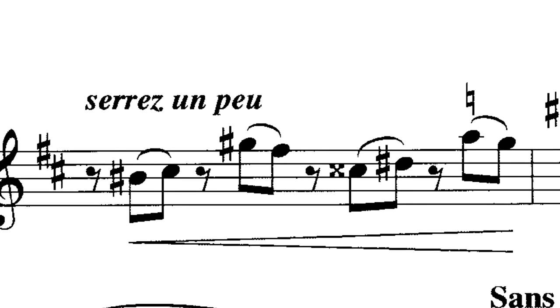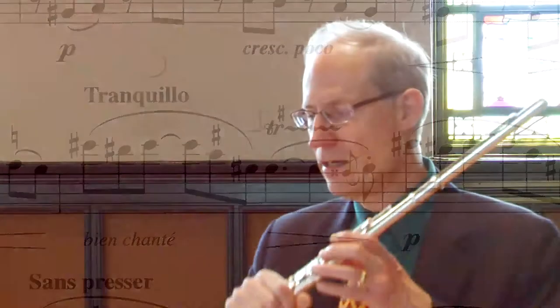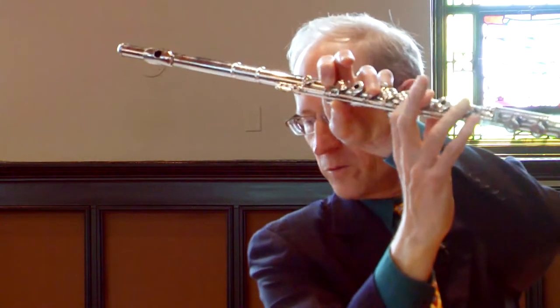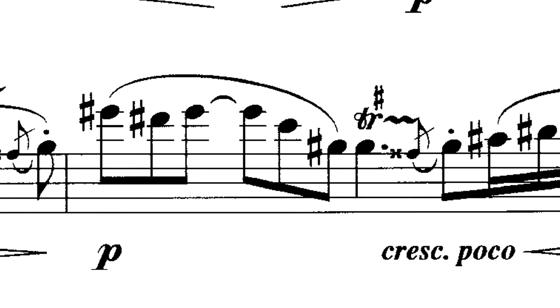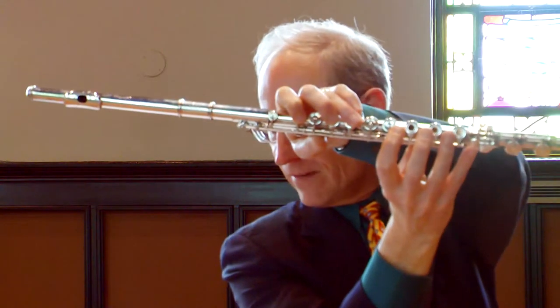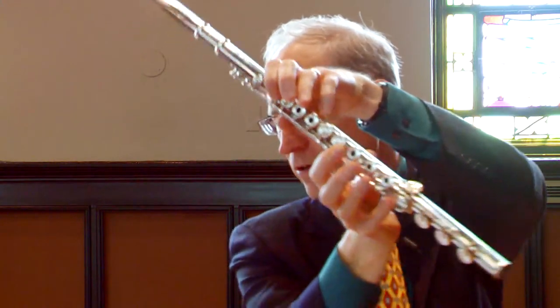Then hasten at the serrer un peu, or quicken a little, stretch the beat at the next tranquillo, and sing out with a full sound, bien chanté. To prevent sharpness, add the right hand ring finger, or R3, to the high E sharps in the first measure. Finger the G sharp to A sharp trill by depressing the lever and moving the left hand middle and ring fingers, or L2 and L3.